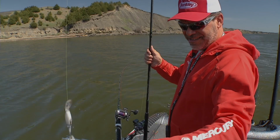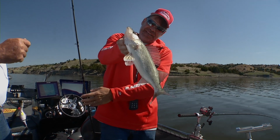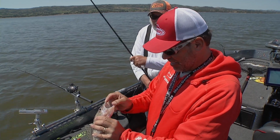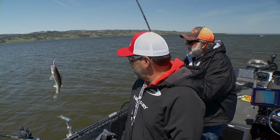While different versions of white crankbait colors have been very successful for this Francis Case Missouri River Reservoir walleye and sauger bite, it's pretty obvious which specific color choices have been the most dominant. Got big teeth for a little guy. Yeah, man, the size of them.